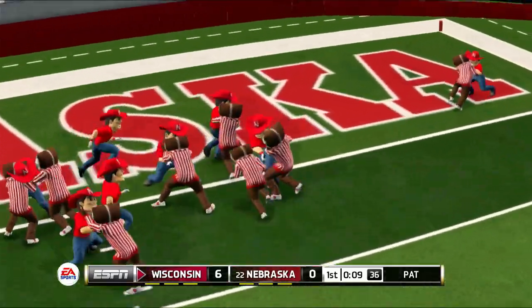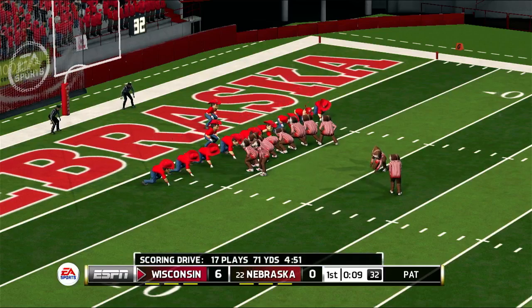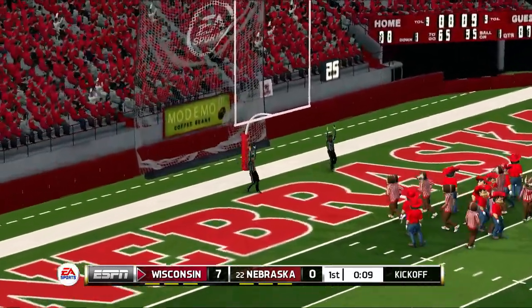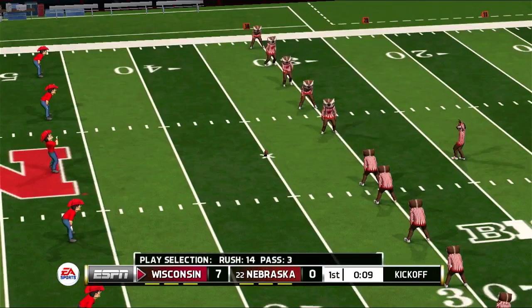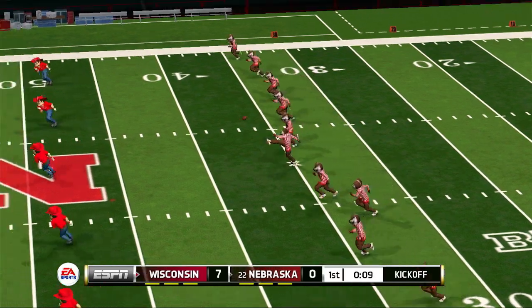Took it in for the score. Yep, he punched that in from a short distance. He had great blocking up front on that play. And he hits the PAT. A long 17-play, 73-yard drive, and it results in a touchdown. And Brad, right now, the offensive line is just winning the battle in the trenches, opening up some big running lanes.